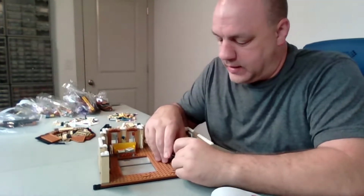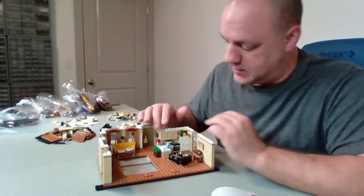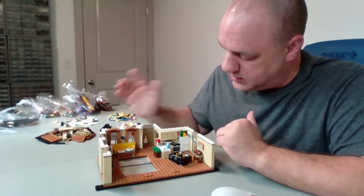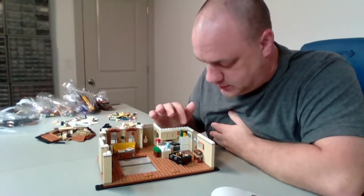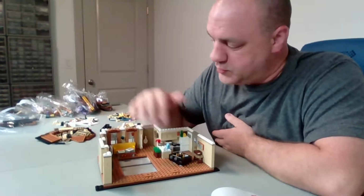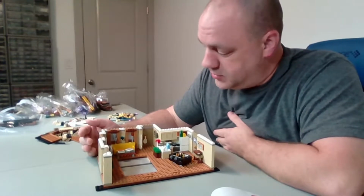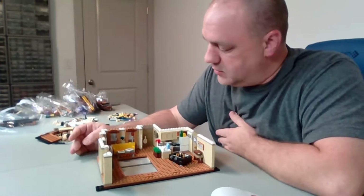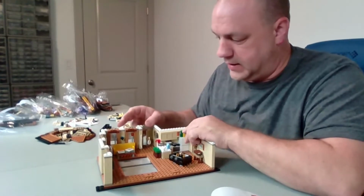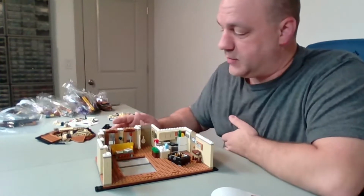And what we have is a nice little kitchen, which is highly detailed with cabinets and a little bit of milk here and what looks like a chicken or a bird or something. Refrigerator, foosball table. We've got a nice, bright, vibrant couch and some pizza and a newspaper on the coffee table. And we've got several doors leading out of the apartment. In fact, there are 4 doors leading out of the apartment.